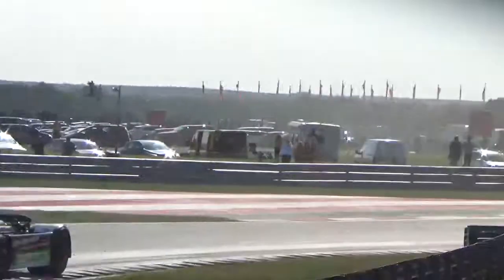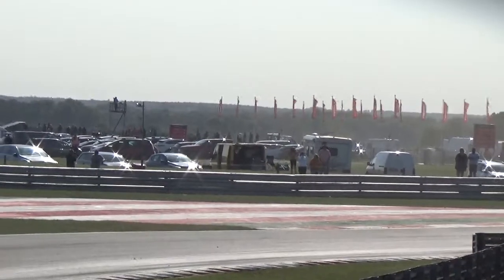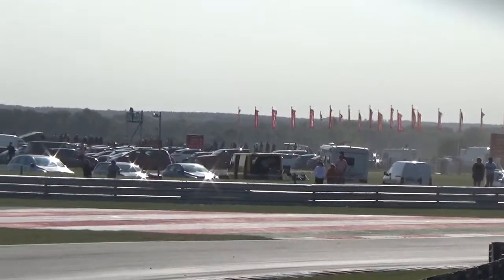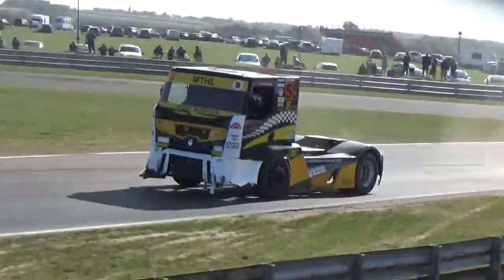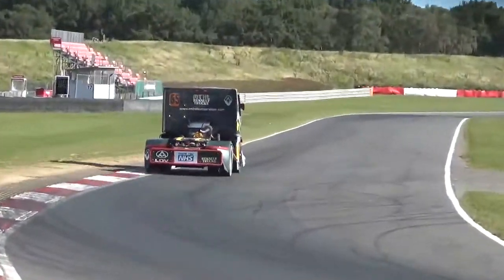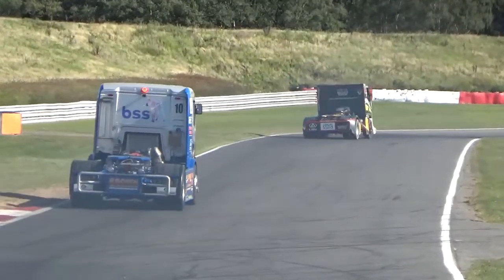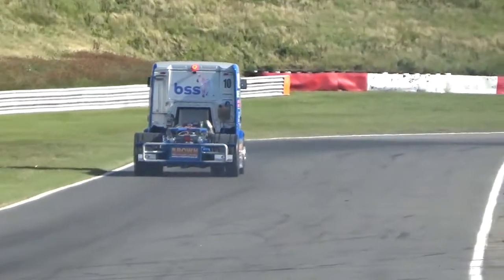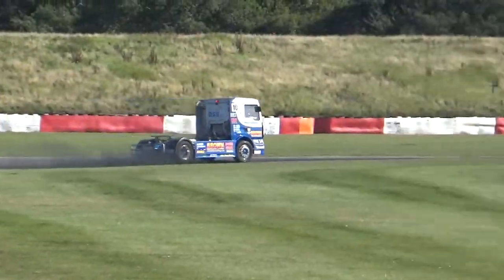Behind him, the next of the trucks going through. Finish line, 7.5 minutes of the race still to go. Line now on the Trade 6.